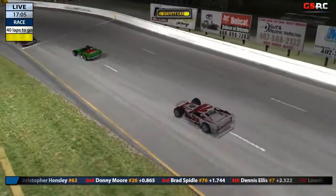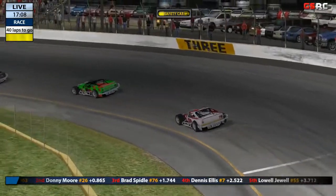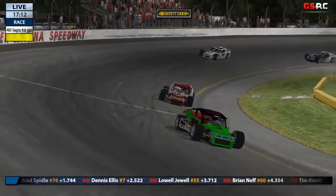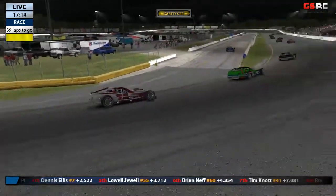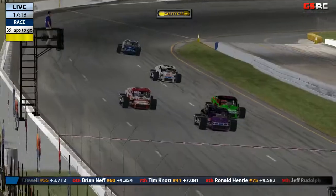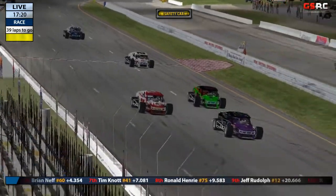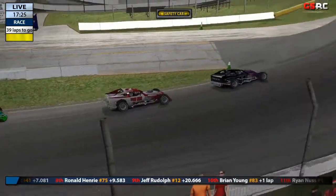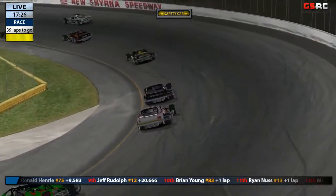It really was, but I believe most of these guys still have their free repair. But right now, we've got half the field almost a lap down. Well, we're reaching the halfway point right now. 38, if I do my math, 38 times 2 is 76, so I think we're at the halfway point. We're there.